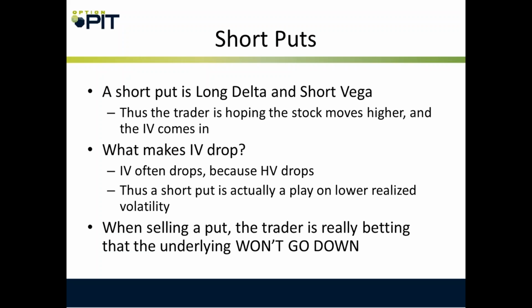So this is the way I like you to think about short puts. When you short a put or a put credit spread, you're making a play on lower realized volatility. When you're selling a put or a put credit spread, you're not betting the underlying is going to rally. You're betting that it won't go down, which is a huge difference.